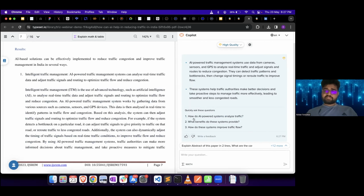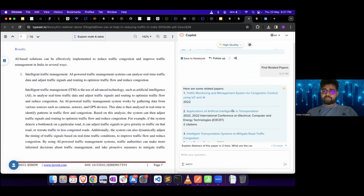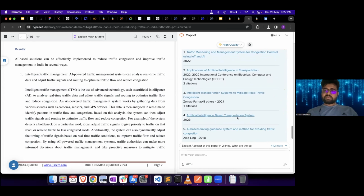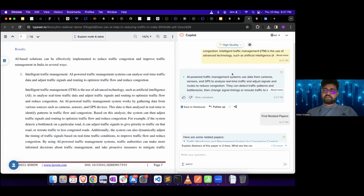Another thing is you can ask it to find related papers. If you like this paper, you might want to know other papers that are similar to this. So here again, Copilot will help you find related papers from the database that we have. Yeah, so let's wait. So again, all traffic based papers, intelligent transportation systems, AI based traffic systems, and so on. Right, so this is Copilot, extremely helpful to dive deep into a paper.